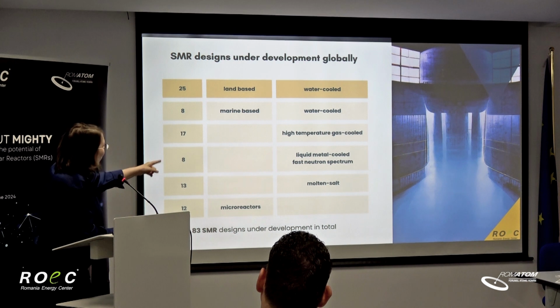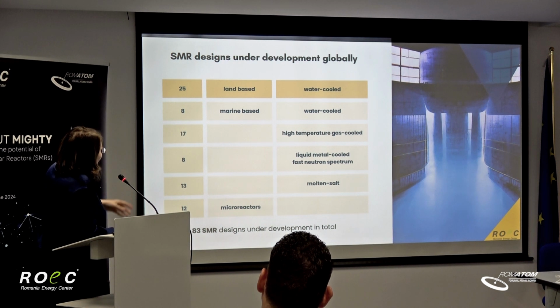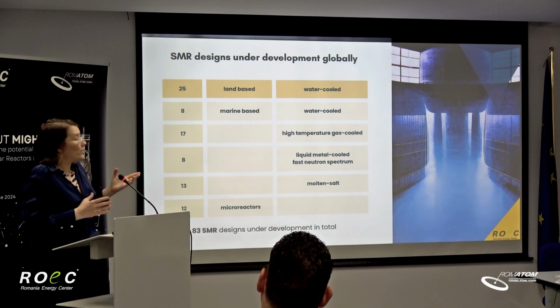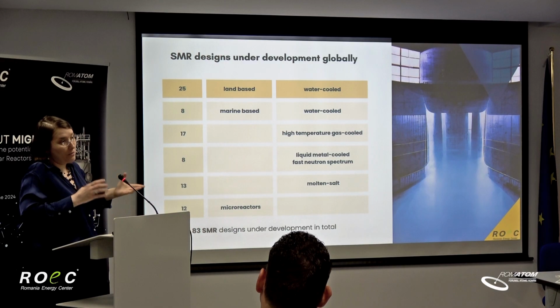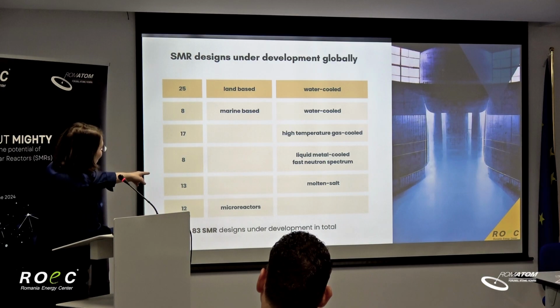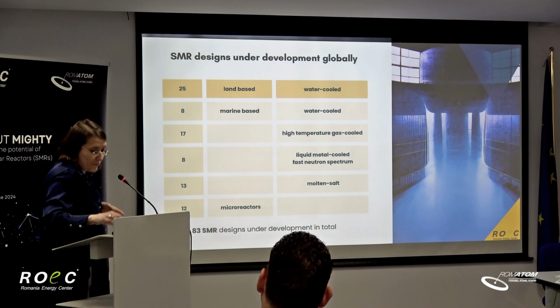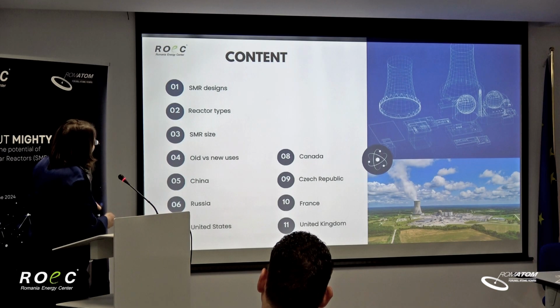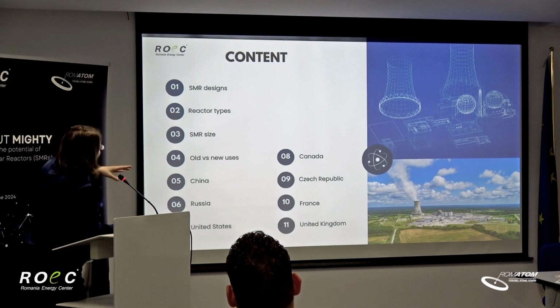And then there are also the molten salt ones. And then there are also some 12 microreactors which can use water-based technology for cooling or non-water-based. So you can have a microreactor that uses some other type of cooling. Which is what is called generation 4.